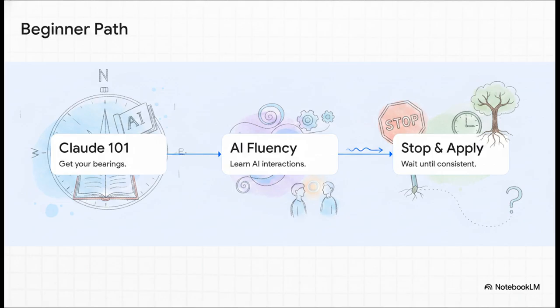And step 3, stop. Literally just stop right there and apply what you've learned. Skip the rest of the courses entirely until you've been using Claude consistently for a few weeks. Trust me, the technical courses just won't land or make any sense unless you have that real-world context for why they matter. Keep it simple.